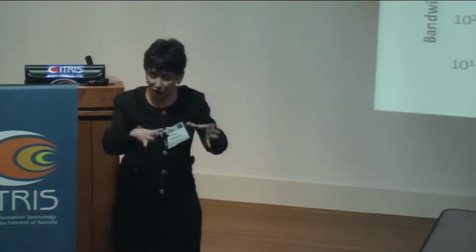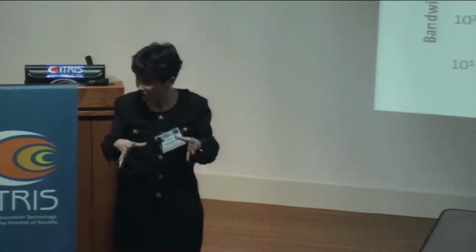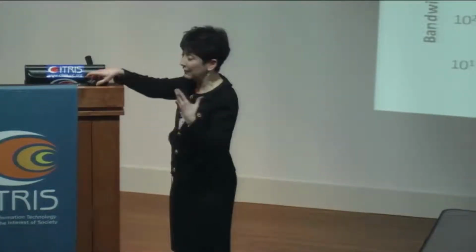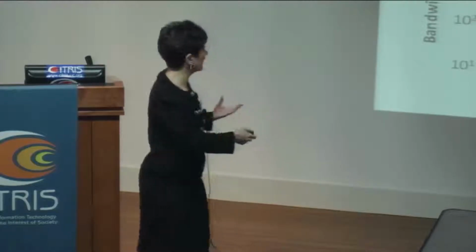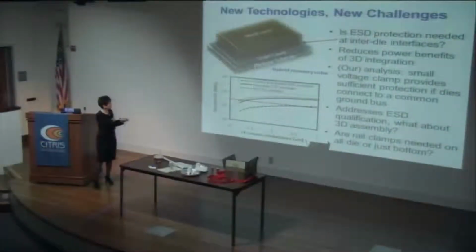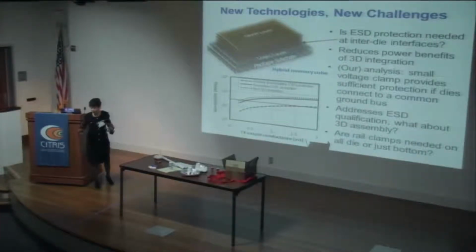Now, it's important to note we've done this analysis for the case of a fully assembled component that is mounted on a CDM qualification tester. And you can do other sorts of analyses. You can ask, do you need to place rail clamp protection circuits on all of the die, or do you only need to place the rail clamps on the bottom die, which directly connects to the outside world?